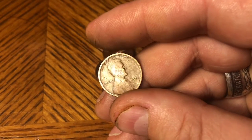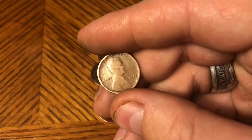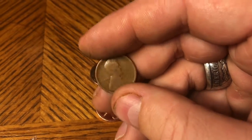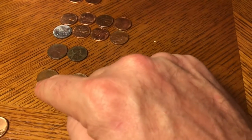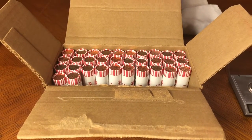It's just a standard 1917, but you know what? It's one of my oldest wheat cents out of a bank box of pennies, so I'm happy with that. Put that with the Wheaties. As worn as it is, it's still always cool to get a teens in circulation. So we'll go through the rest of this roll, and if I find something else, I guess I will make a video out of it.